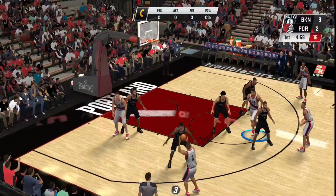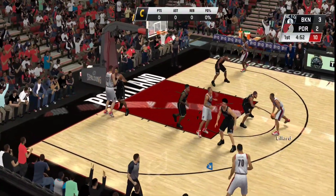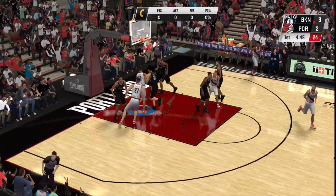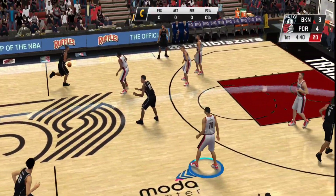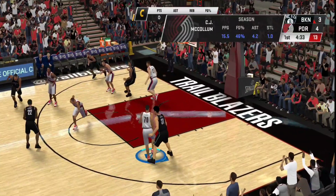Pass to McCollum. Back to Lillard. Down low. Now here's McCollum. It's the difficult fadeaway jumper. Now here's Durant. And we're about a minute and a half into the first quarter.